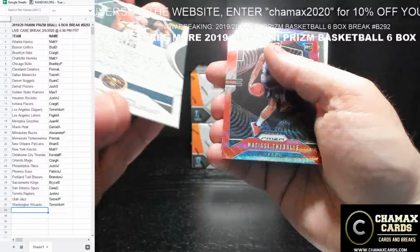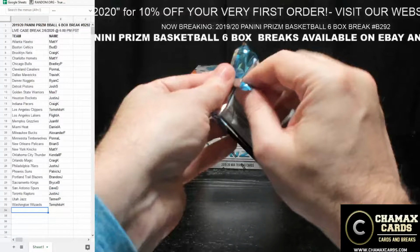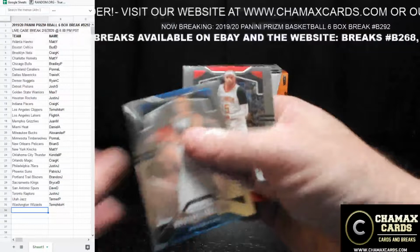Torrey Craig of the Nuggets. This is number 193 out of 199 for the Nuggets. That's Ryan C. Matisse Thybulle of the 76ers. Westbrook, far out. Leading us to the last pack of box number four. Ty Jerome of the Suns, rookie, Garland, Embiid, PJ Washington Jr., luck of the lottery for the Hornets. And that will do it for box number four.